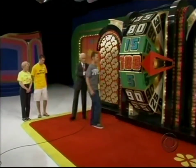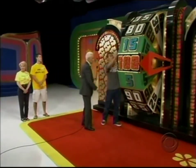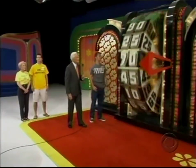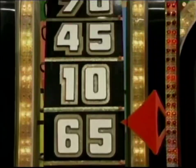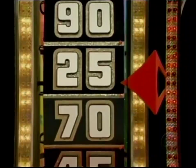Right you are, Rich. Spin that wheel, Garrison. No, pull it down. Spin it down. There you go. Spin that wheel, get a dollar. We'll give you $1,000 and a bonus spin. With your first spin, it would appear that you might have 70... 25 cents. You have 25 cents, and you will spin again, will you?